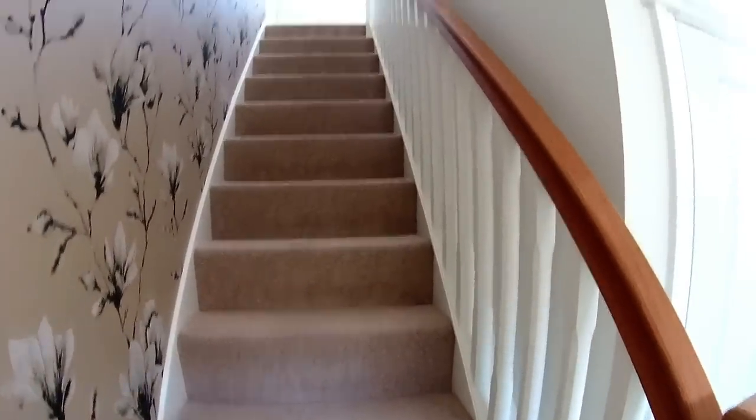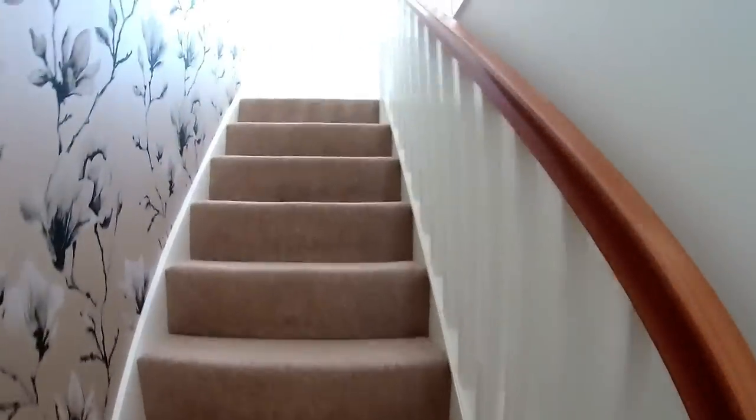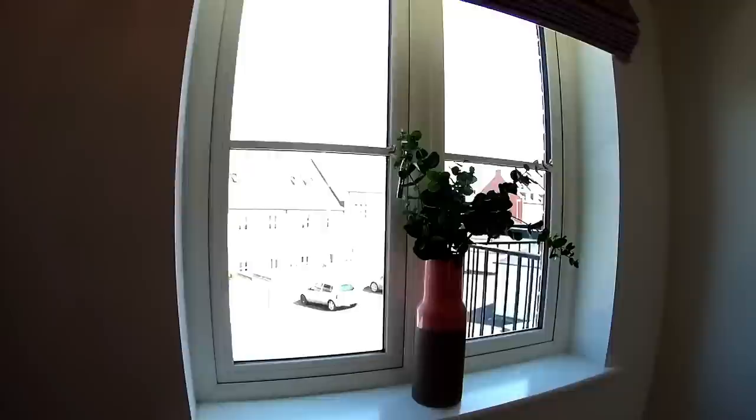So now we head upstairs, so we've got a nice straight flight now, straight up. See, nice banisters, look at that there, that's very nice. Yeah, the attention to detail is so you can see at the top of the stairs we've got a window straight away, but we've got this lovely big landing.